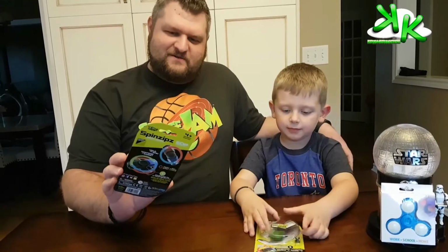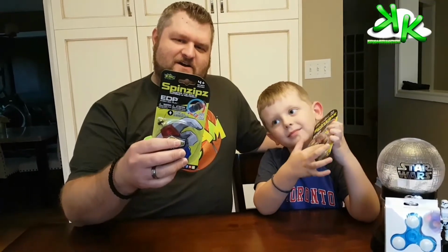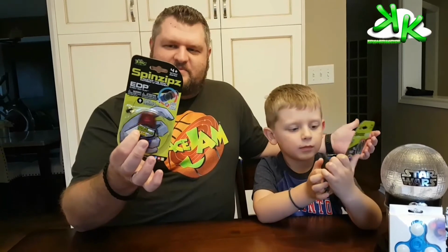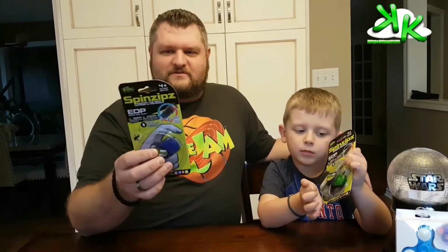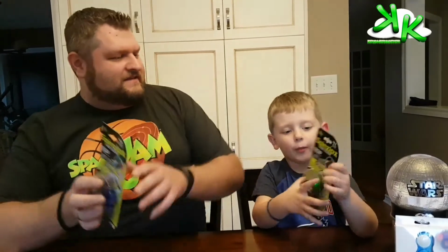But before we get to that, we have some new toys from Zing Toys. And they are SpinZipz. Basically, they're a two-sided fidget spinner that light up. And they even come with a double spin pin, so you can attach two of them together to double your spin fun. And I'll double them up.